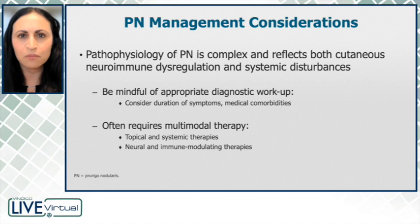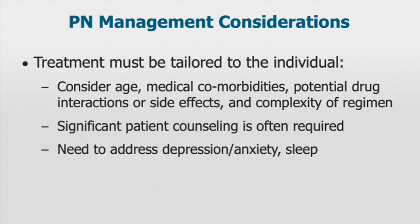So one medication may hit both targets to some extent, but at times, particularly with some of the conventional or traditional methods for treating PN, you might need to combine these. A key point in PN management is that a treatment must be tailored to the individual. There is no one right way to manage a patient who is struggling with prurigo nodularis.